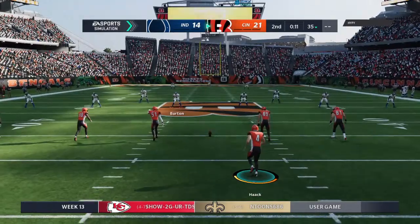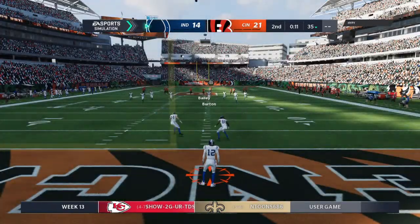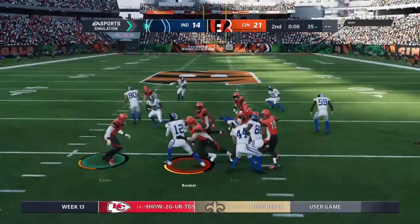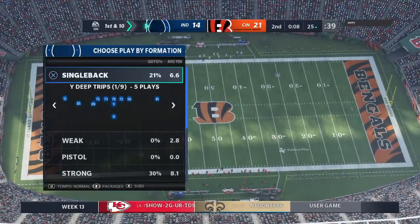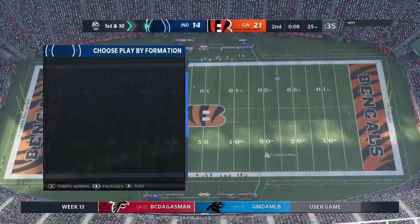So not much time to speak of remaining in this first half as the kick's away. This taken in about 4 yards deep. And they'll get him down right at the 25-yard line, so the same result, and he opted for the touchback. 25-yard line.